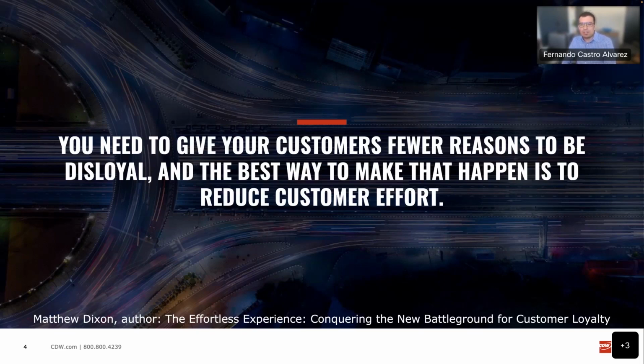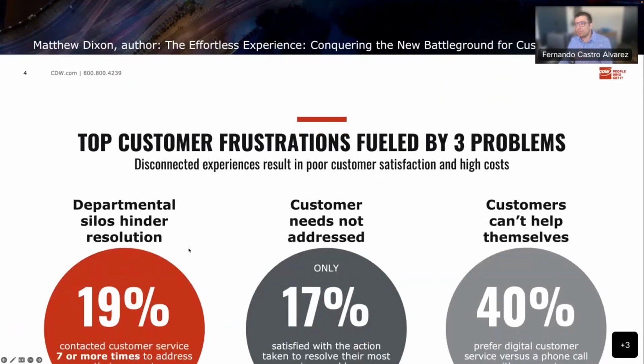So the gist of this is that I really like this quote from Matthew Dixon, which is, you need to give your customers fewer reasons to be disloyal, because that way they come back, right? Loyalty is all about that. And it is one of those things that there's some proof points behind them, right?